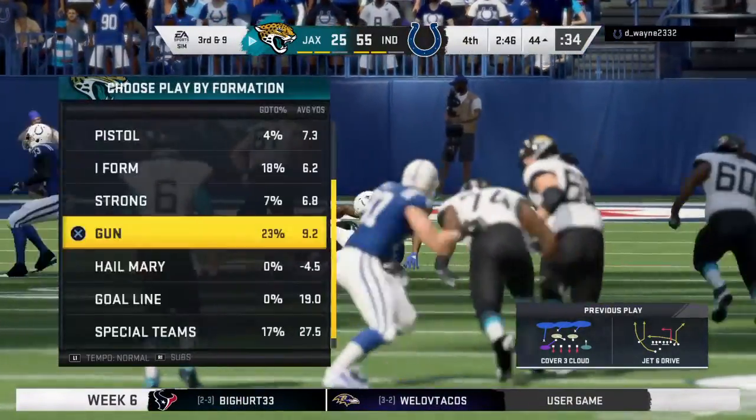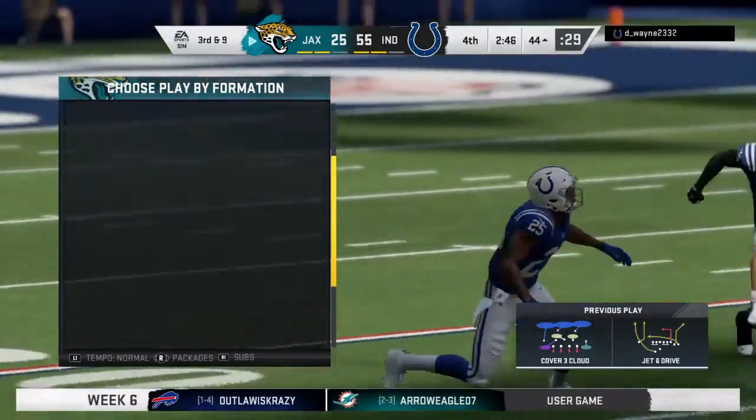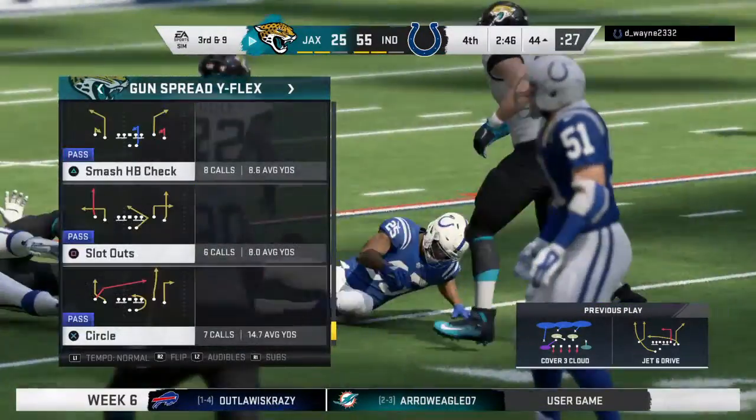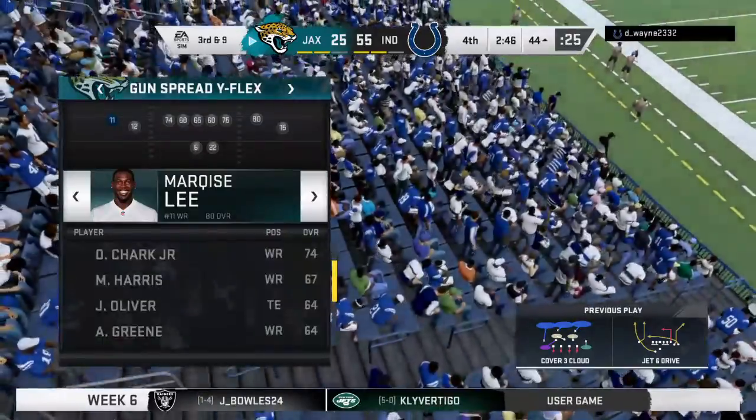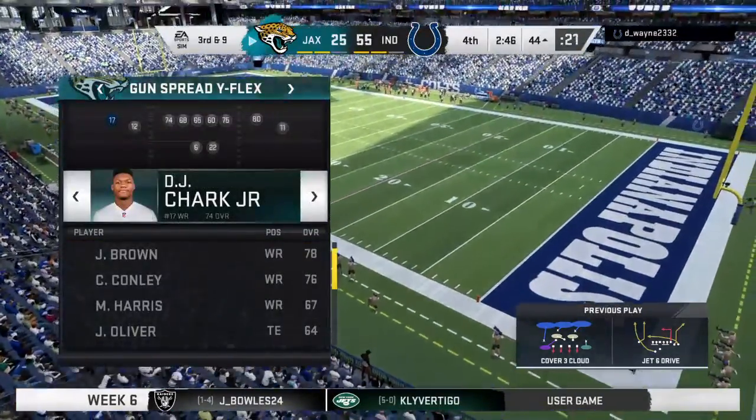Another incompletion. You know, it's a wonder he's still moving around back there the number of times he's been sacked. Yeah, he's staying out there, isn't he? And you don't think about it much in a game like this, but he's showing incredible leadership. Still competing, still fighting, not taking himself out of a ball game that appears lost.